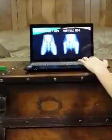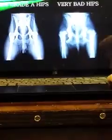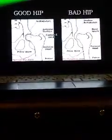And here's an example of some very bad hips. These hips were grade E, which is the worst you can be. You can see they're not even in the socket like they're supposed to be. And then here's just a little diagram of it. You can see those ridges all along that bone right there, and it doesn't fit in there very well.